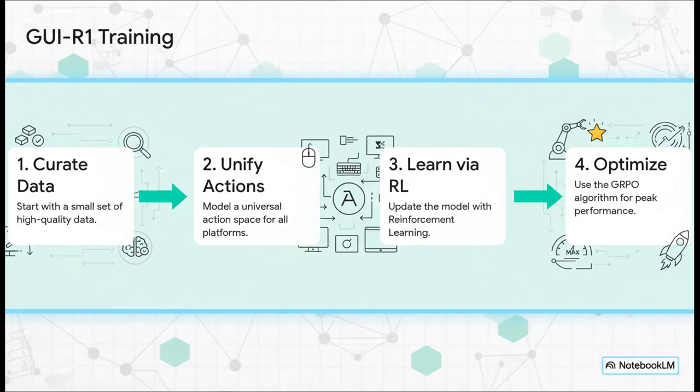So how does it actually work? Well, instead of just dumping endless data on it, the process is way more elegant. First, they start with a small hand-picked set of really good examples, quality over quantity. Second, they create a kind of universal translator for actions, so click, type, and scroll mean the same thing whether you're on a phone or a computer. Third, they let the AI learn through trial and error, giving it a reward when it does the right thing. And finally, they use a special algorithm that just makes this whole learning process super efficient.